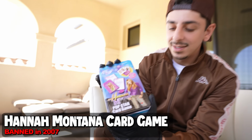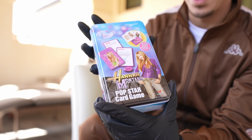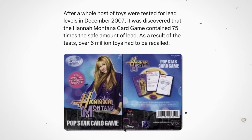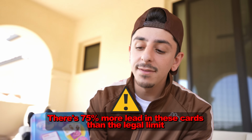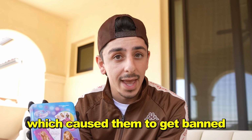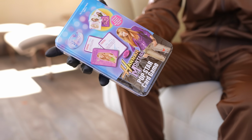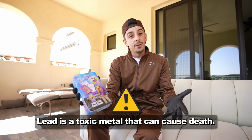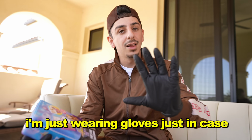Next item we have is the Hannah Montana Popstar card game, and this got completely banned due to the amount of lead that was in these cards. There's 75 times more lead in these cards than the legal limit, which caused them to get banned. How do cards have that much lead? For those who don't know, lead is a toxic metal that can actually lead to death. So the fact that you can possibly die by playing a card game is crazy. I'm just wearing gloves just in case.